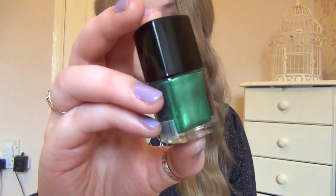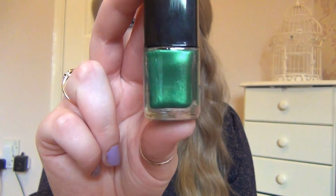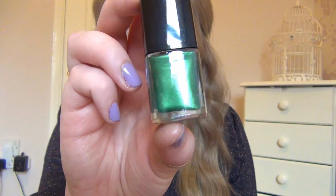Now, I absolutely love the MUA nail varnishes, and the Love Heart collection wasn't in that day because it was actually launched that very day, so it wasn't yet in that Superdrug. So I picked up this one because I've wanted a sort of emerald green for so long, and it just looks like this. And that was only £1.